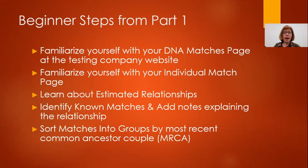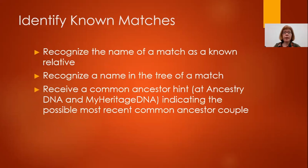And then I wanted you to try to identify your known matches and add notes explaining the relationship in the DNA match page. And then I wanted you to sort your matches into groups by the most recent common ancestor couple. So when we talk about identifying known matches, I basically said you want to look at matches whose names you recognize. Obviously, some of your matches, unless you're adopted, and this program tonight is not really for adopted people so much. I have done a program for adopted people. It's on our YouTube.